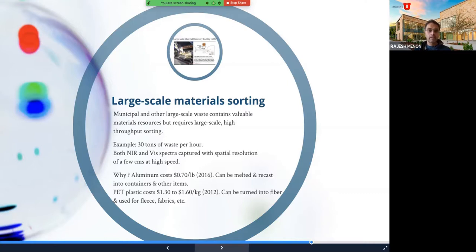The idea here is that, of course, you don't want all of that to go into the landfill, because that's unsustainable. And it's a huge waste of resources, right? You basically are throwing away things that can actually be recycled. It could contain valuable materials. Of course, metals and so on are pretty important. However, this has to be done really, really fast. So it's very large scale, high throughput sorting. This turns out to be a very challenging problem. And in this case, typically you use both near infrared spectroscopy, but also visible spectroscopy.